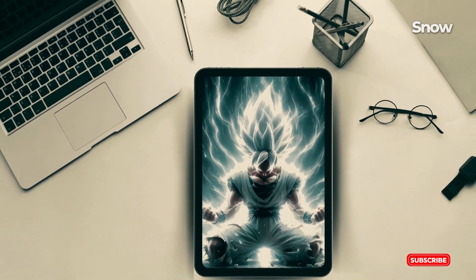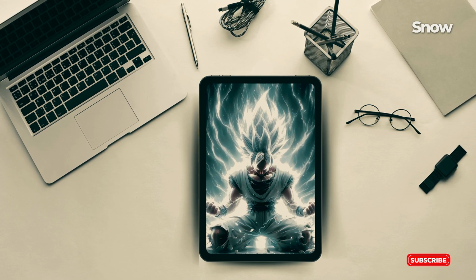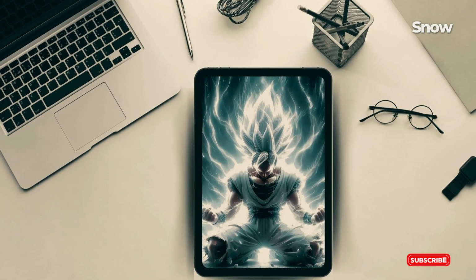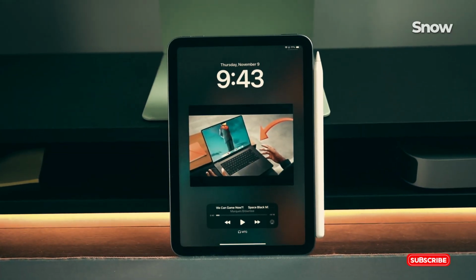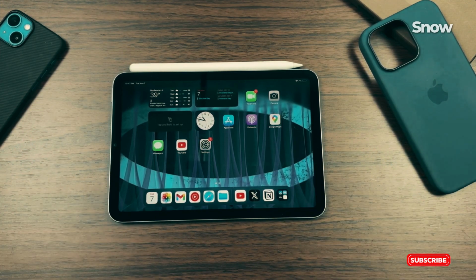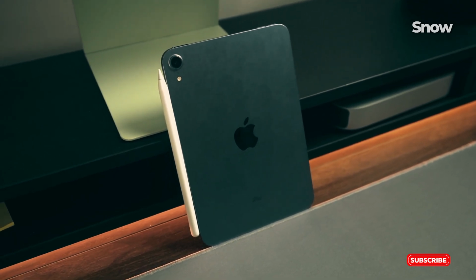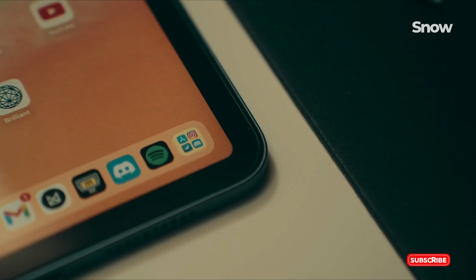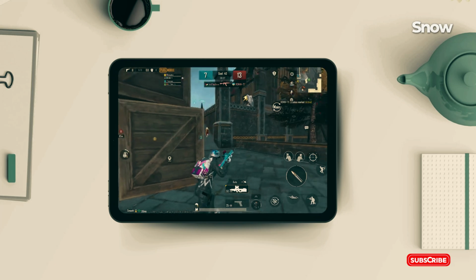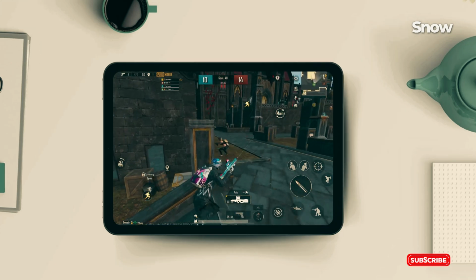All right, let's set the stage real quick. If you've been eyeing Apple's tablet lineup, you know it can be tough to choose. From the powerhouse iPad Pro to the sleek iPad Air and even the more affordable base model, there's something for everyone. But the iPad mini, that's where things get interesting, especially for those of us who love portability. Currently, the iPad mini 6 is the star of the show, but rumor has it the iPad mini 7 is just around the corner. So should you wait, or is it time to pick something else?